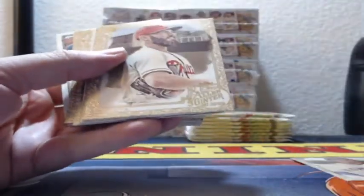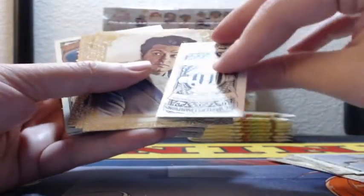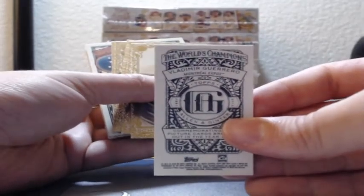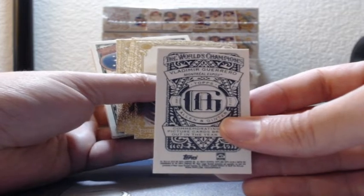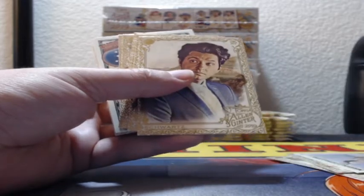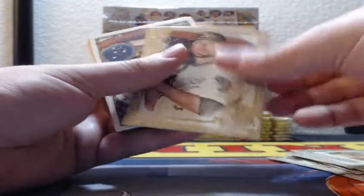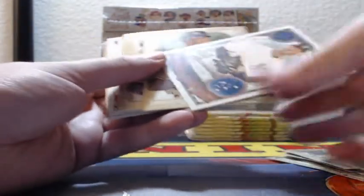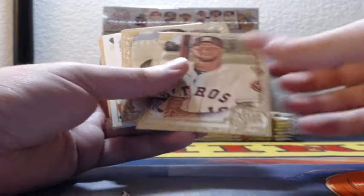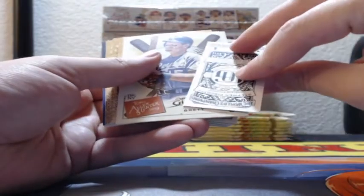Okay, Edwin Diaz leading off. Vladdy Guerrero Sr., Ginter back, missing number. For the Montreal Expos, no number. Vladimir Guerrero Sr. for the Expos goes to the Nationals. No number on that one. Miniature Andrew Benintendi. Upside down, Mariano Rivera. Mini for the Oakland A's is Stephen Piscotty, Ginter back.